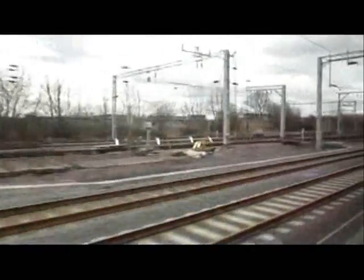Just switched my camera on. There's my favourite track machine. Just approaching Bletchley.